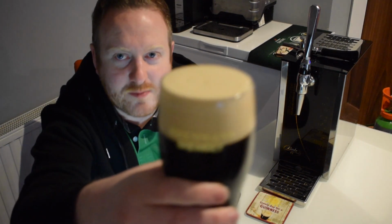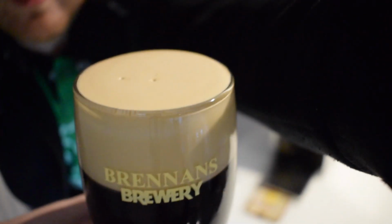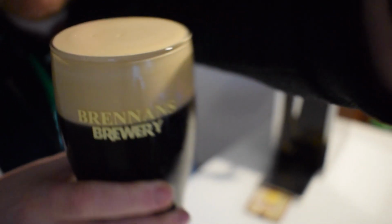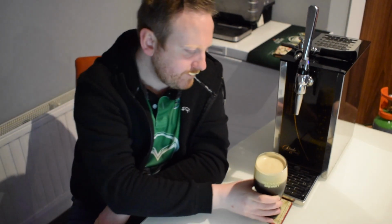By the way, I'm just going to lift this up to you. So there's our Brennans Smooth Pour, a beautiful pint. Just to give you a right look. The head's a little bit high. That's down to the settings on the gas. That's my fault, not the machine's fault whatsoever. But yeah, that's really, really cold. And tastes fantastic. Look how creamy that is coming out of that. Really, really good.